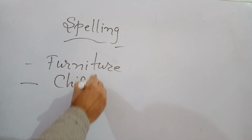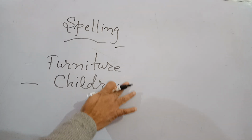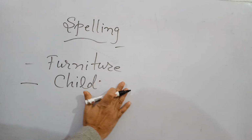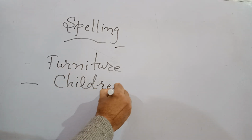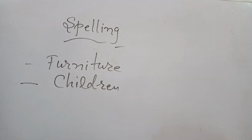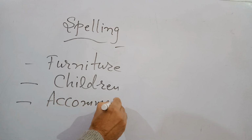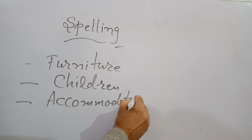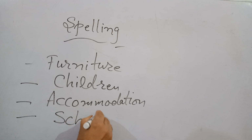Similarly, some students write children's. Okay? No. It's children. The singular is child. This is singular, one child, and the plural is children. No need to use S. S is wrong here. There are so many words like accommodation. We often get accommodation in listening. So you must have knowledge of the right spelling. Schedule. Schedule.